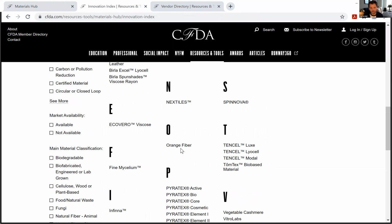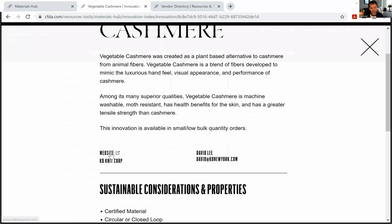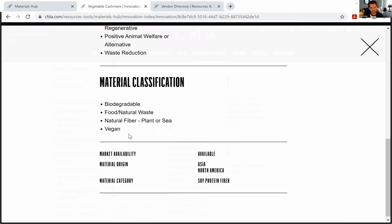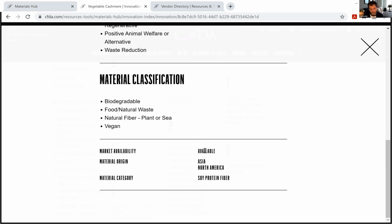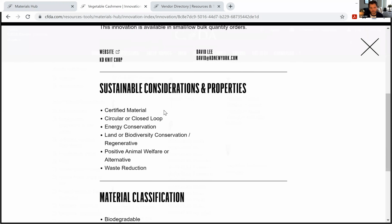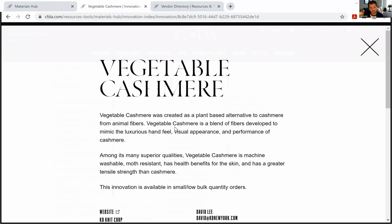Another great example is vegetable cashmere, which is being done in New York by David Lee. This is another example of a listing that gives some overview, has the website and his contact information, and then goes into specifics around the considerations and properties for sustainability and the classification and some of these more details. This one is actually available currently, so you can reach out to David to get more information around selling and purchasing the product you're looking for. This one is a soy protein fiber specifically, so it's a plant alternative to animal cashmere.